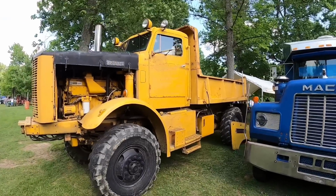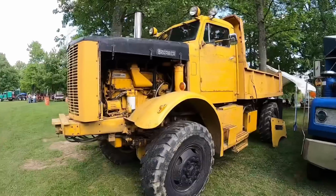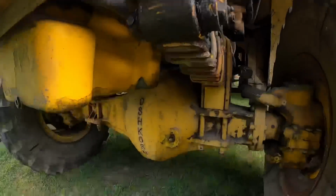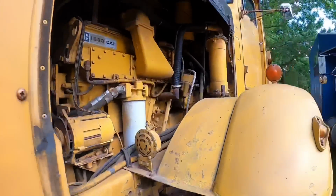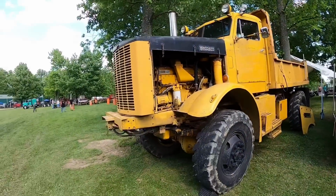Check out this beauty. This is maybe a little scaled down older version of Lieutenant Dan's Oshkosh truck. Check out the rear ends, custom rear ends, got that Oshkosh right in there. If I had to guess, this maybe was like an airport authority truck or something. It looks pretty good. It don't look too salted out for that.